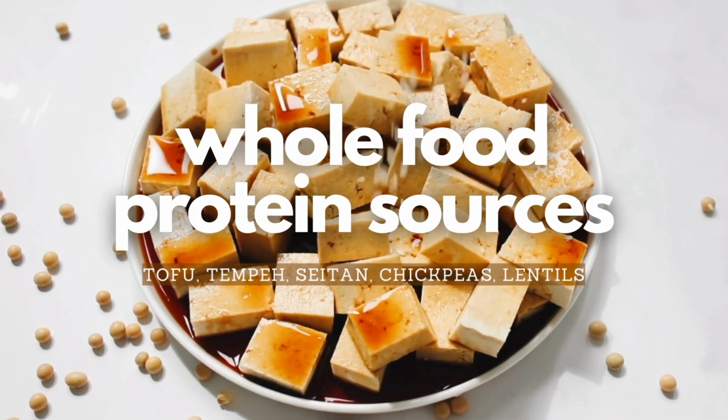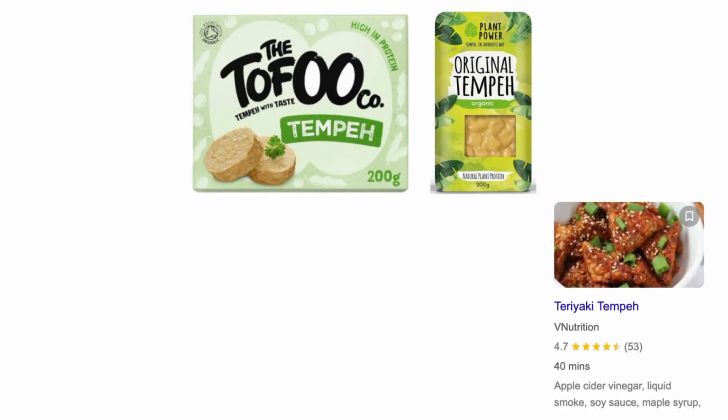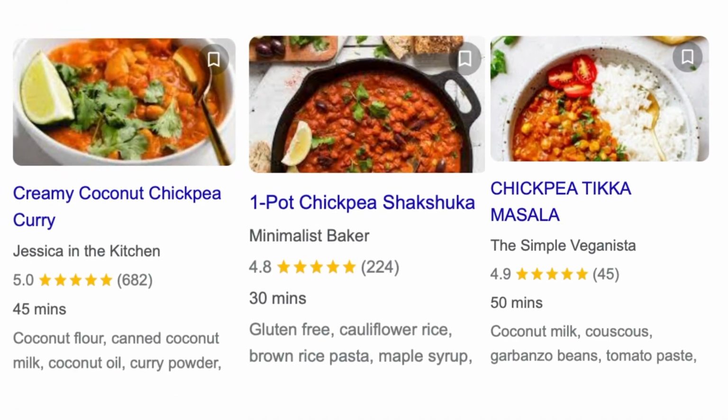For unprocessed alternatives to meat, protein essentially, you can have tofu. That's a complete protein source. You can have tempeh, which is fermented soybeans. That's also a complete protein source. You can have seitan, which is super high in protein. You can have chickpeas. If you're out and you don't know what to get, but you want to eat plant-based and you want a high protein source, go to chickpeas, go to lentils.